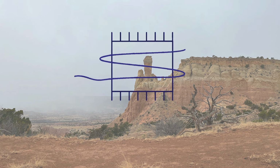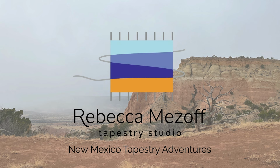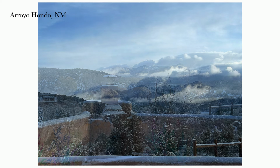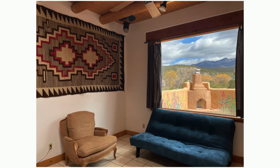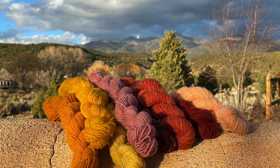In early March of 2025, I had another trip to Taos to teach a wonderful group of students about color gradation for tapestry weaving. Due to a snowstorm and various reroutes, it took me almost 6 hours to get to Taos from my home in southwestern Colorado, but I finally landed in Arroyo Hondo in an adorable casita that you too could rent from Taos Wools if you need a tapestry retreat.